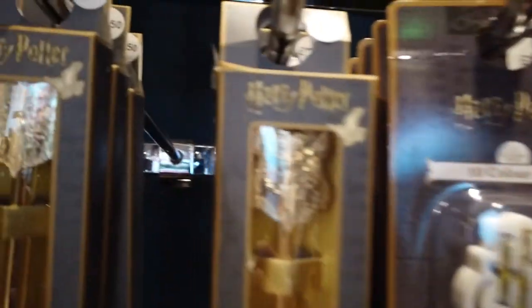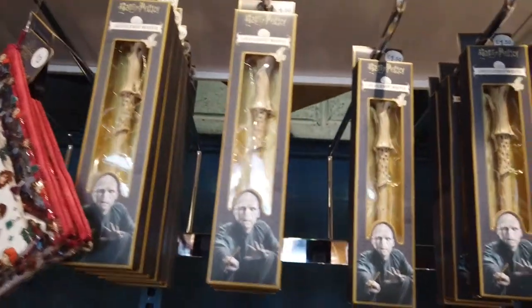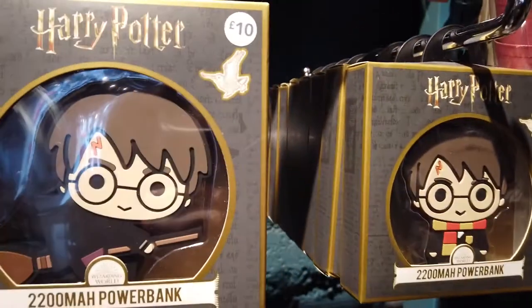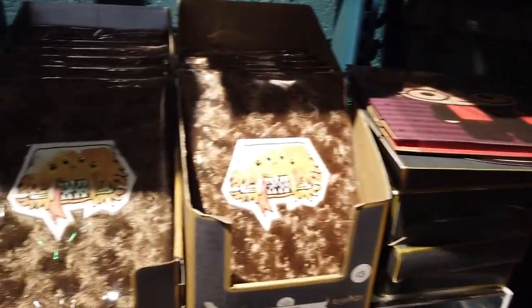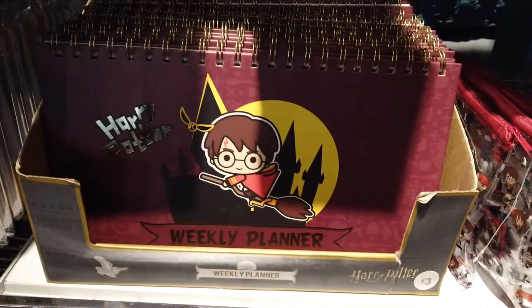This is gorgeous, this pen. How lovely is that? And you've even got a wand one up there. And phone cases for £3. Chargeable stylus and cable, £5. Cable cover, £2. Power bank, £10. Headphones, £12. Some more stationery. Even a weekly planner for £3.